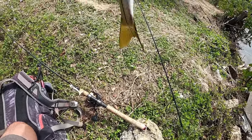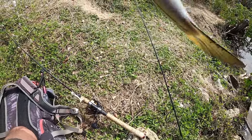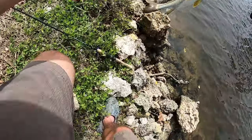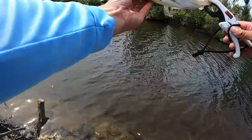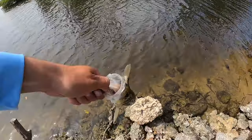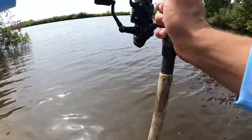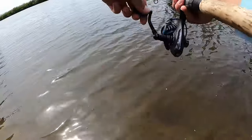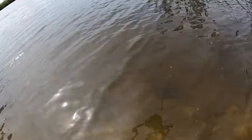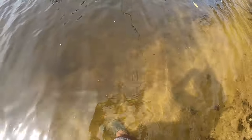Which is a bit of a pain. Oh, man. Oh, jeez. Yeah, this guy... You got it good, little guy. Fun size. Back he goes. I might have just had a little bite here. I might be wrong on that. Might have been one. Yep.